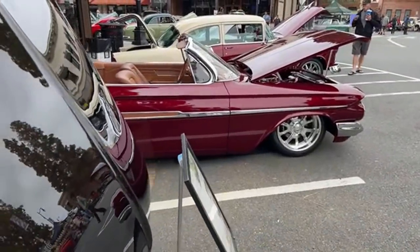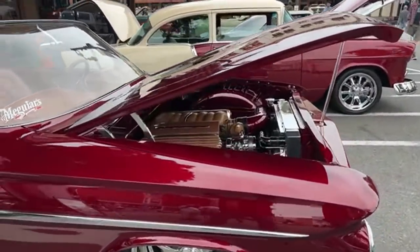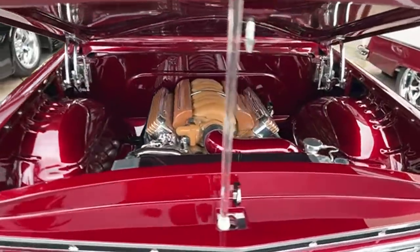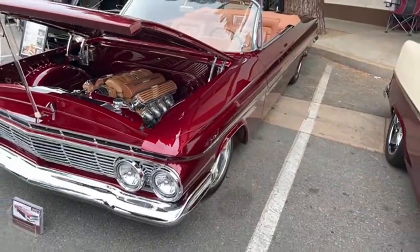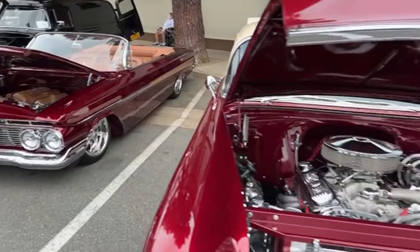Oh, yeah. Good, how are you? Another truly exceptional car. But you know what? That's kind of what the neighborhood is too. Truly exceptional.